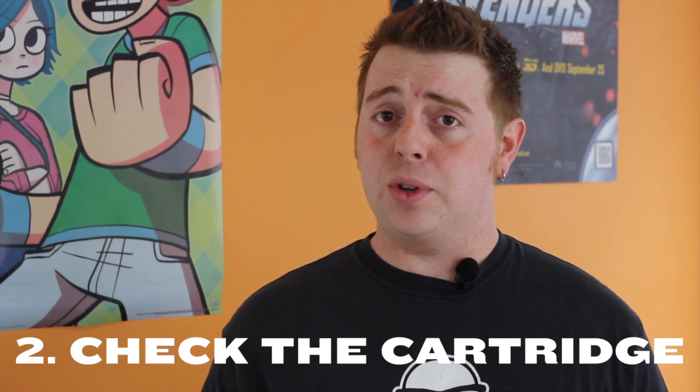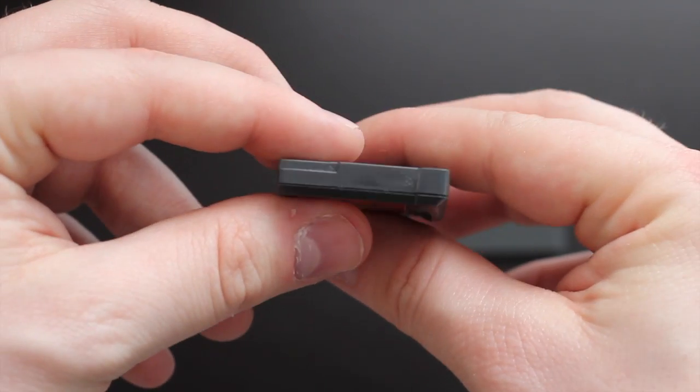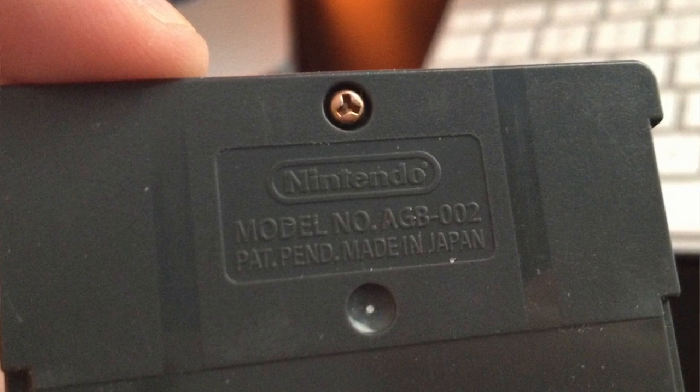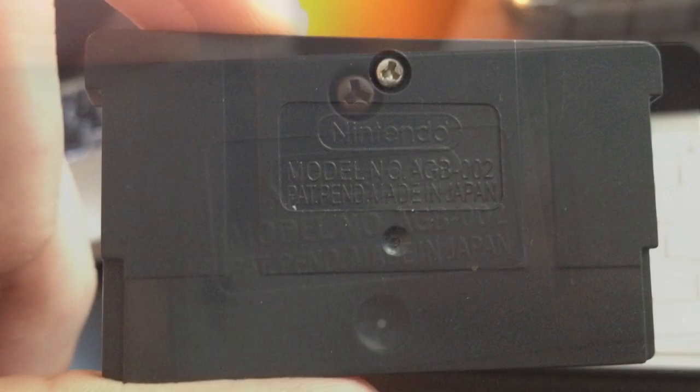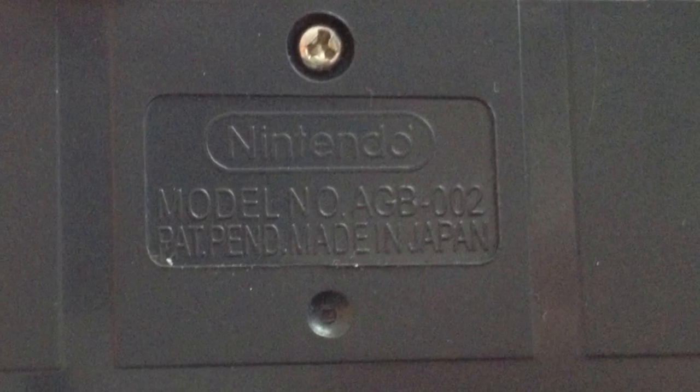Next up, check the casing itself. If you've already made sure that the label's okay, move on to checking the plastic of the cartridge. If it doesn't seem like it lines up correctly where the 2 halves meet, that could mean that it's a pirated version. Also, if you flip it over onto the back, the Nintendo logo should be on the back of every Game Boy Advance cartridge, so make sure it's there. Sometimes even if it is there though, the font won't be correct or Nintendo itself will be misspelled. These are dead giveaways as well that you may have a pirated cartridge.